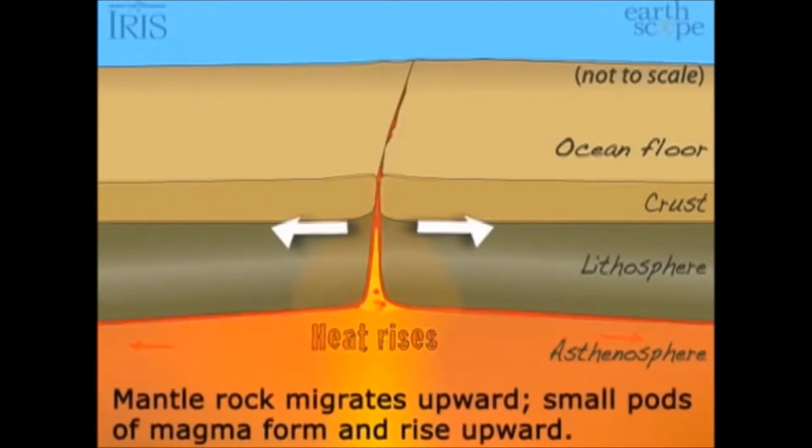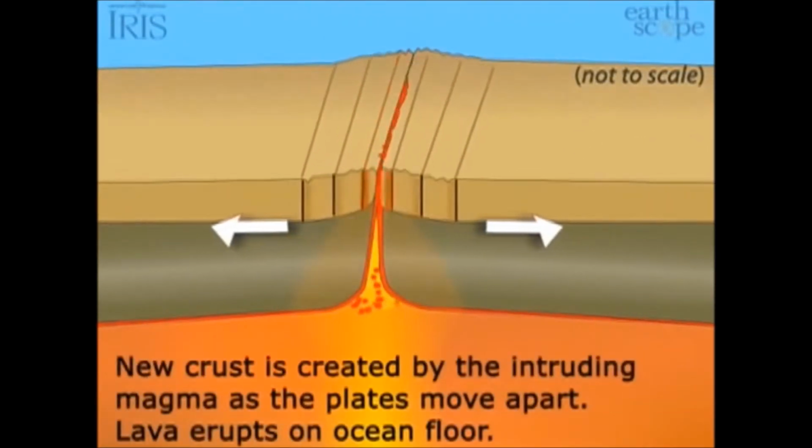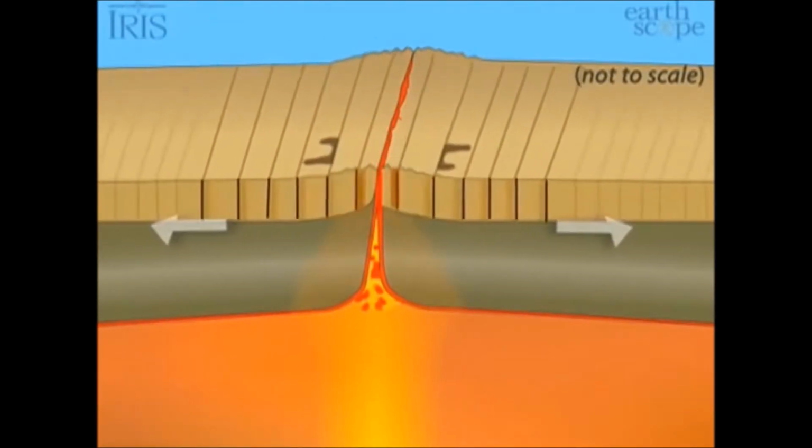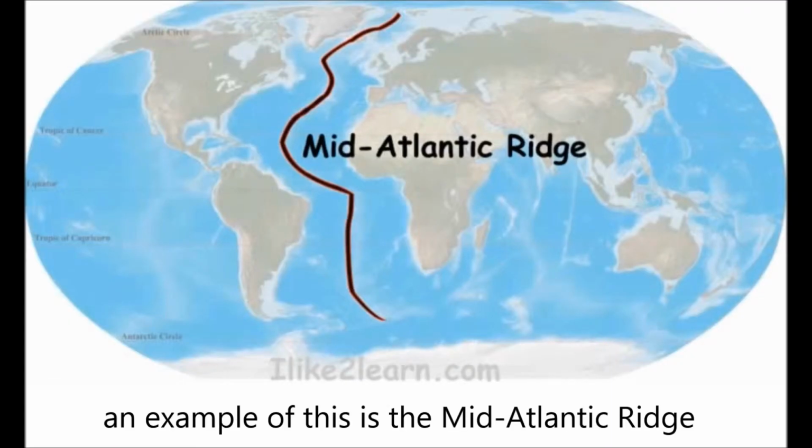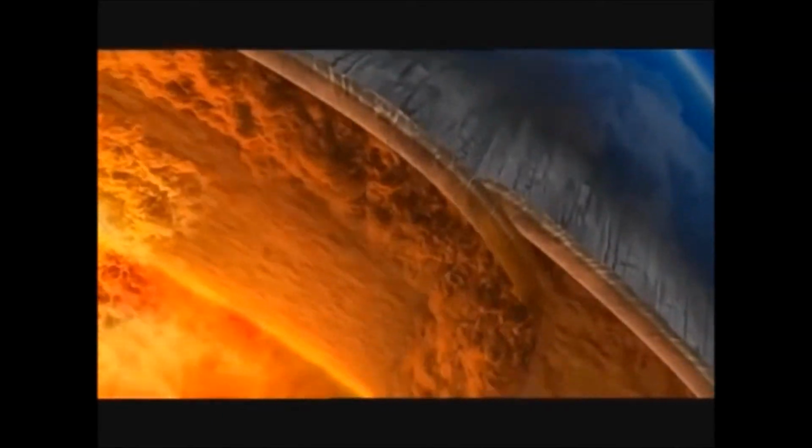Diverging plates are regions where the plates are pulling apart, and magma from deep within the Earth can reach the surface through these openings. An example of this is the Mid-Atlantic Ridge. In both cases, magma breaks through the weakened areas where plates meet and explodes in eruptions.